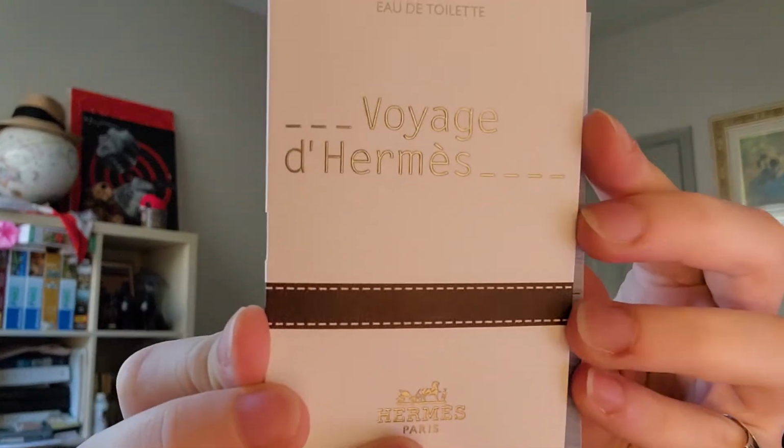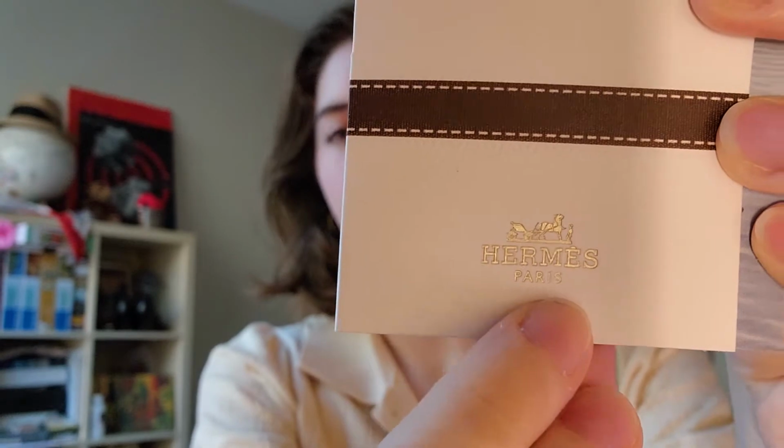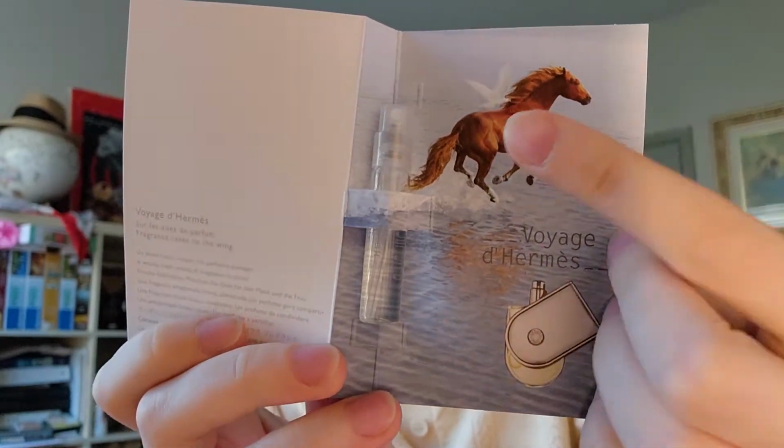Hermes is a very popular Parisian brand of perfumes, and it has been around for quite a while, producing all sorts of perfumes. One of the most popular is called Voyage d'Hermès. You can see the little sample here, and the nice emblem. The inside is quite dramatic, with a horse and a dove galloping across the water, and the back.